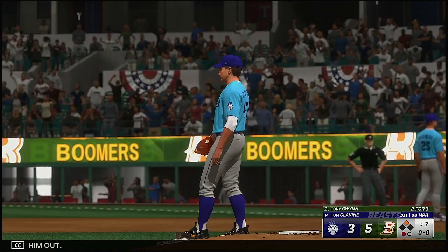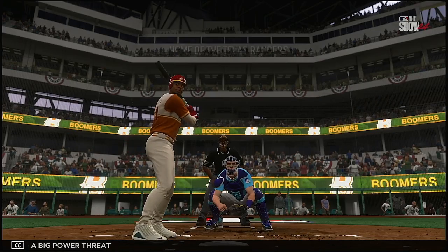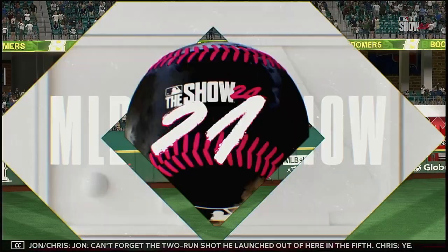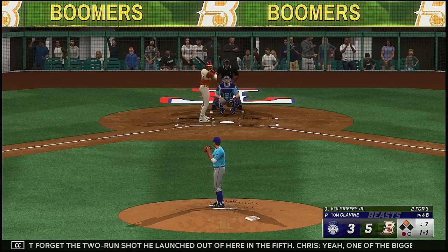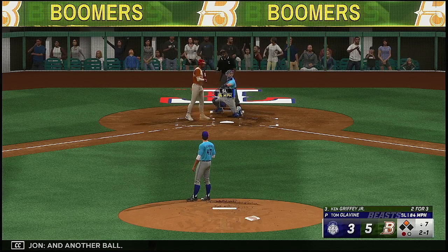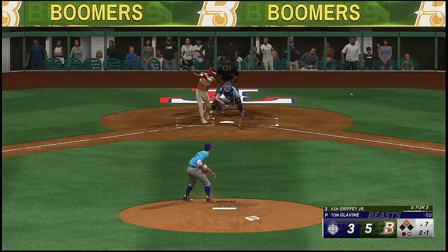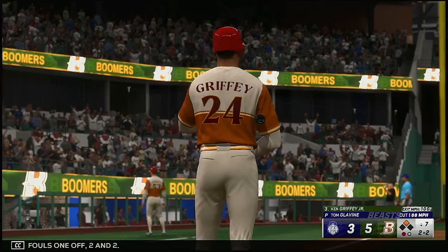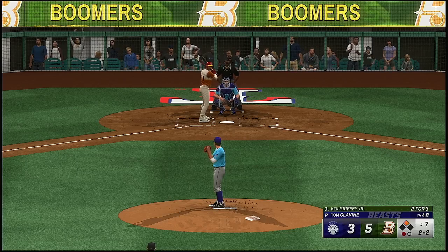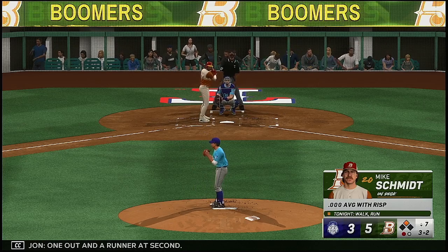Now batting, center fielder. Here's a big power threat. Ken Griffey Jr. Can't forget the two-run shot he launched out of here in the fifth. Yeah, one of the biggest swings of the game, as he looks to make even more of an impact in this at-bat right here. Here's a 1-1. And another ball. Fouls one off. 2-2. Next offering misses down and away. One out and a runner at second.